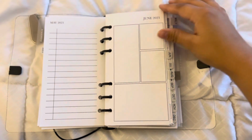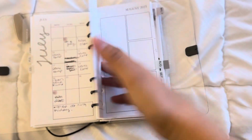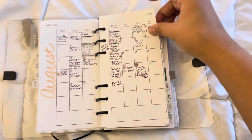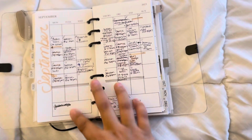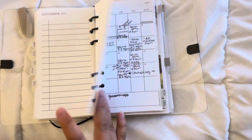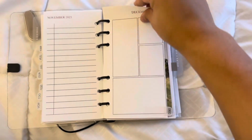So here we are in June, and again, I'm just going to flip through my monthlies, my holy grails. It's getting real. I have this on a weird setting where it's getting a little blurry, so I do apologize for that. I'm going to try my best not to. So here's September. I decided to go ahead and use important dates because we had a lot of stuff going on. Sometimes the months got a little crazy, but that's okay. So all the way through to November, and then here we are in December.